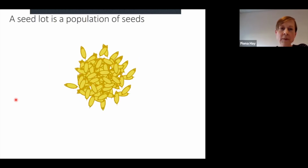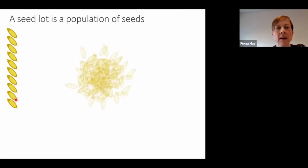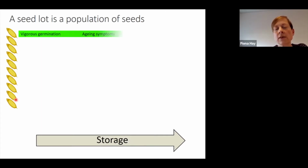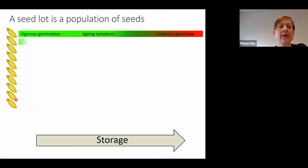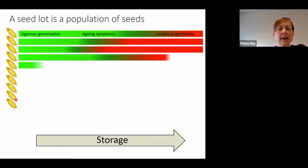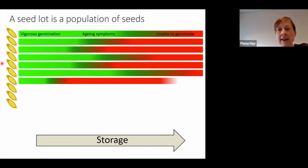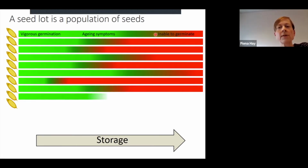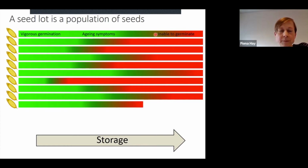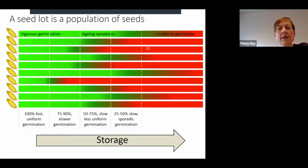So first of all, a seed lot as a population of seeds. When we put a seed lot into storage, each of those seeds hopefully will germinate at the start, but they'll start to age during storage, and they'll start to show signs of aging, and eventually they'll lose the ability to germinate. The actual timing of the loss of the ability to germinate will vary from seed to seed.